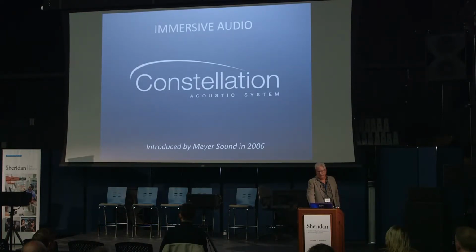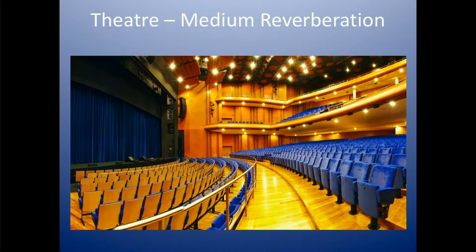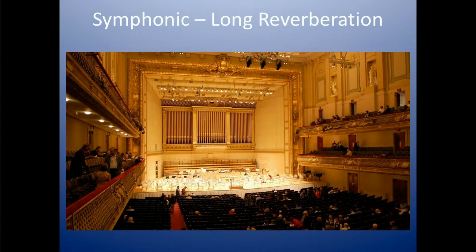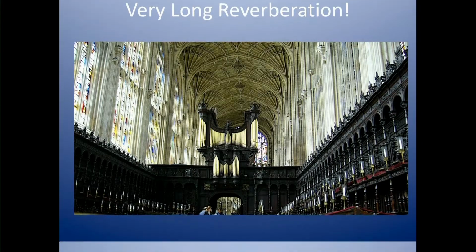Why Constellation? Well, if we want to do chamber music, we need a performing space, a room that has a short reverb time. There's other things that require short reverb times as well. I just picked that example. In most theaters, we want a medium reverberation time. Sorry for being so completely non-definitive here, but it's a complex subject, and I'm hitting it very basically. I want you to come to the invitation at the end of the presentation. And then, of course, for a symphony, generally speaking, a longer reverberation time. And we don't even want to talk about this one. So I hope this is readable.